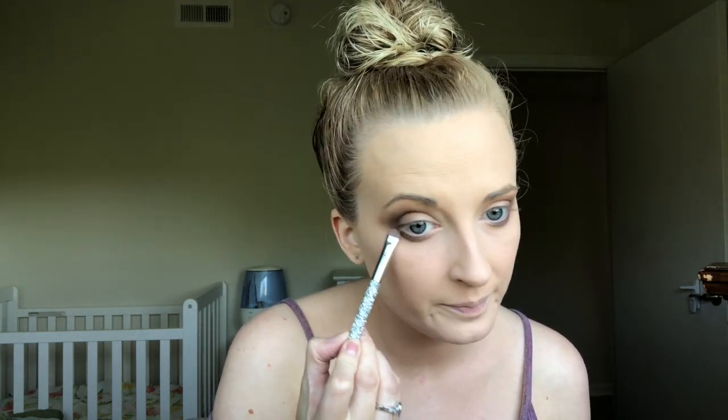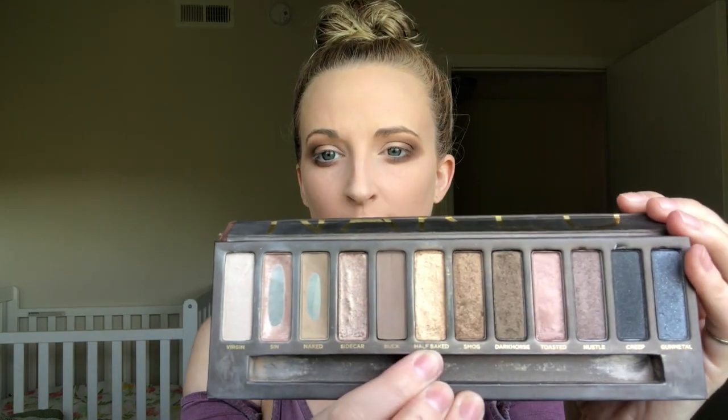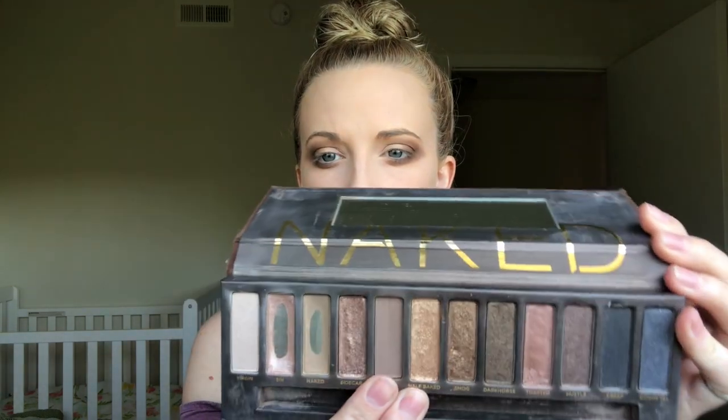Taking the same color, the Cypress Umber, I literally just do a little half tap because, like I said, that stuff is pretty crazy. So you can leave it like this if you want, or what I'm going to do today is take Sidecar and Half Baked, which is the gold, and this one's a tan shimmery. I will start with Sidecar, rubbing my finger, and I will just tap it here, kind of pulling at the same time.